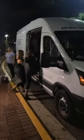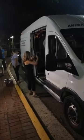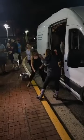So for those of you at home, it is definitely smelling pretty rotten here. These poor guys have been in this van all day. And we're in Arlington, Virginia.